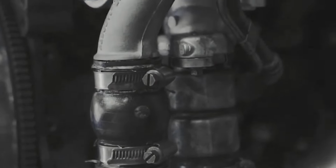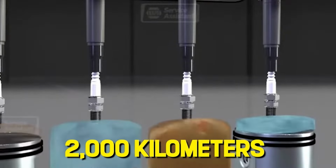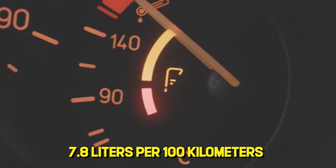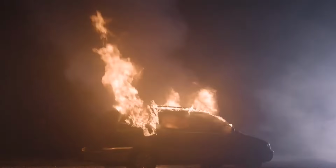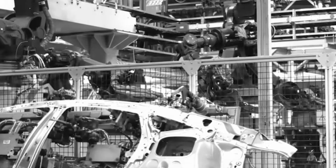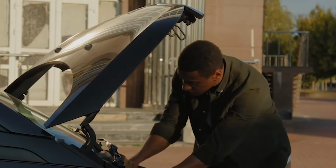First start was normal, idle was smooth, and for the first 2,000 kilometers, everything seemed fine. Fuel economy averaged 7.8 liters per 100 kilometers on my regular commute, right where it should be. Then around 2,400 kilometers, I noticed the first misfire count logged. Cylinder 3 recorded 2 misfires during a cold start. Not enough to trigger a check engine light, but concerning.